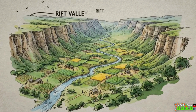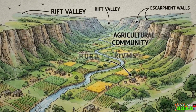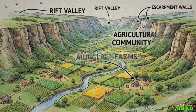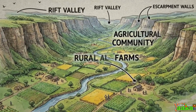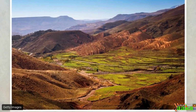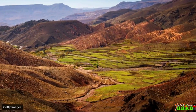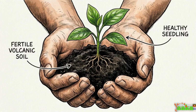These geological formations determine the survival of civilizations across Africa, acting as storehouses for the resources people need to thrive. This image shows green terraces cut directly into a rugged mountainside. Over time, volcanic ash breaks down into incredibly fertile soil. Because of this, highland areas attract huge farming communities growing reliable crops.